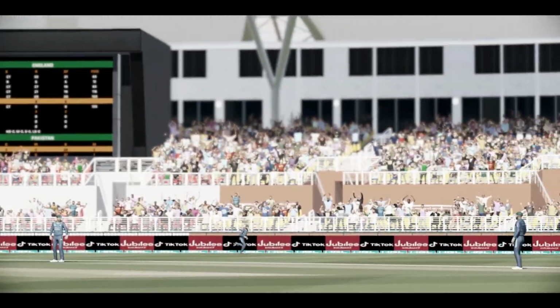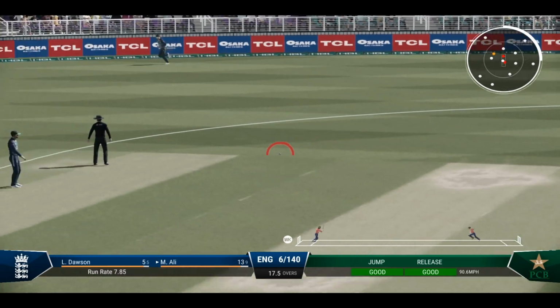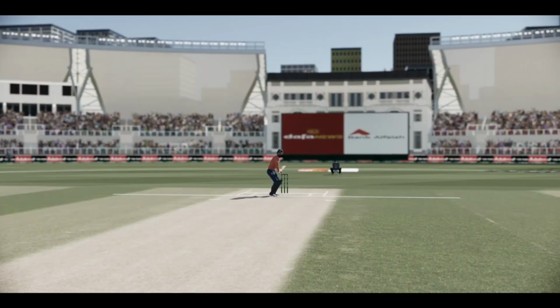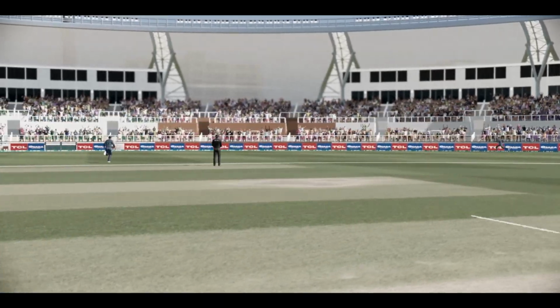A little bit of width, but clinically put away. Just need to keep it simple. Yes! It mightn't get to the boundary. Should at least get a couple. Doesn't even wait to see if the ball's going to do anything. Onto the front foot, punches it away to the boundary.